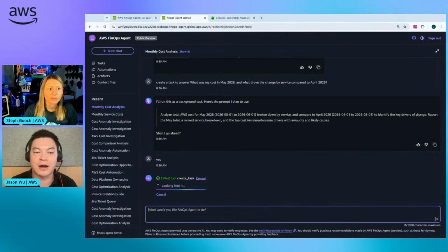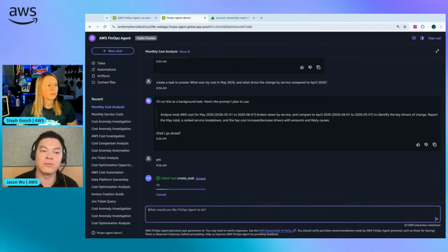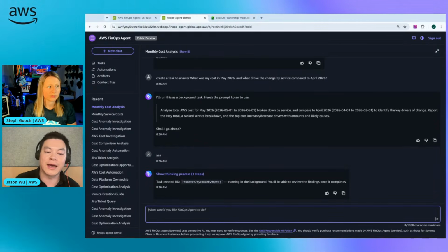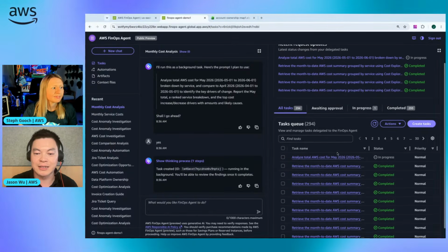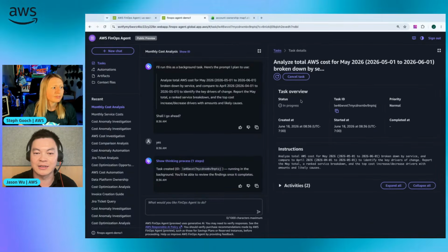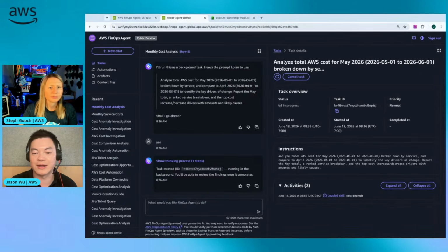The agent has this guardrail system, making sure there is a human in the loop to approve certain actions. And so now you see the agent just created a task, and you can see the first task has been created and is a work in progress. And you can even see all the activities, right? We have full transparency of how the task is executed and thought through.